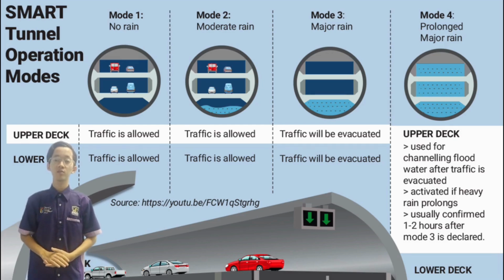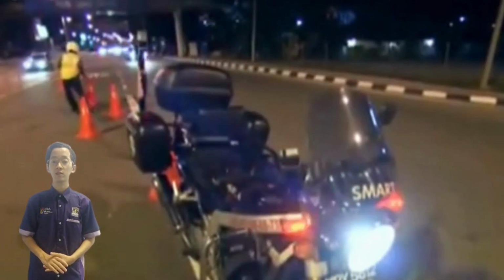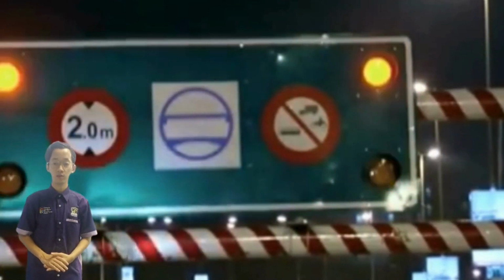Mode 3 comes into play during a major storm event when the flood model forecasts a flow rate of 150 cubic meters per second or more at the L4 station. In this case, only 10 cubic meters per second is discharged to the city centre. During Mode 3, traffic is evacuated from the road tunnel. All incoming traffic will be diverted away from the tunnel by the closure of the tunnel's entry points.